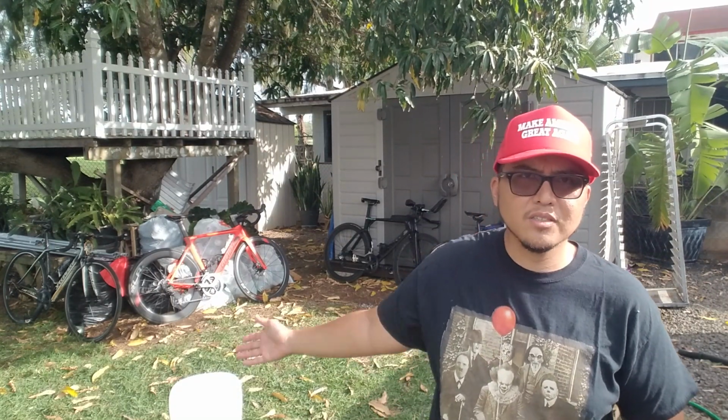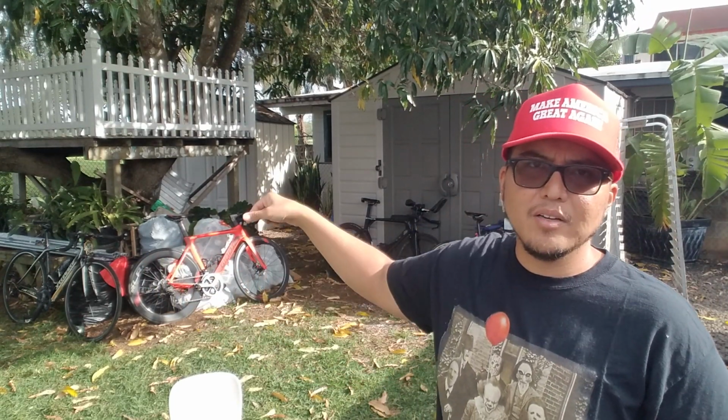Because it is disc brake, it is easier to modulate the brakes. Everybody knows that about disc brakes already. And then it just looks aesthetically cleaner without the brake caliper grabbing the rim. The braking on it is really good in the wet, in the dry.